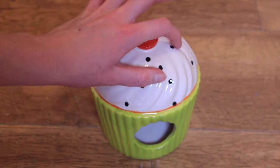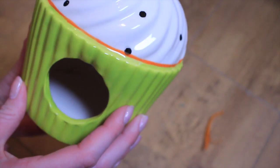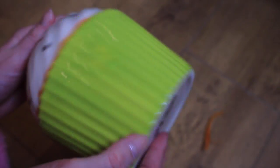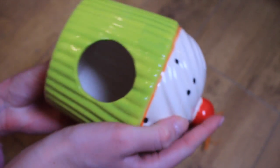The great thing about things like this is they're so easy to wash and clean that you can use them for years and years and years, and they will last unless you smash them. So I do like things like this, and it was only £3.99, which personally I think is pretty good for a house of this size that's ceramic and a really, really cute house. You don't really get that very often.